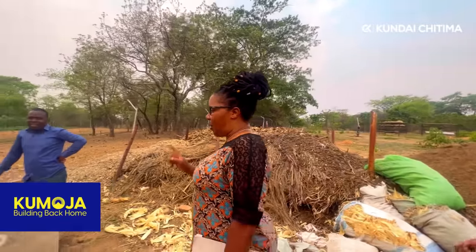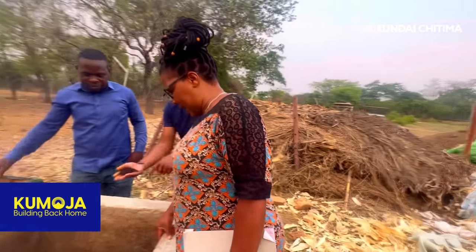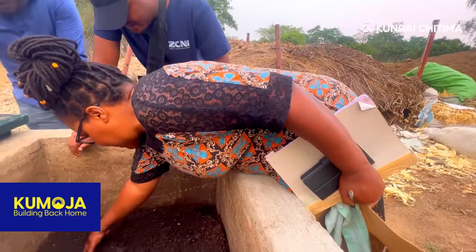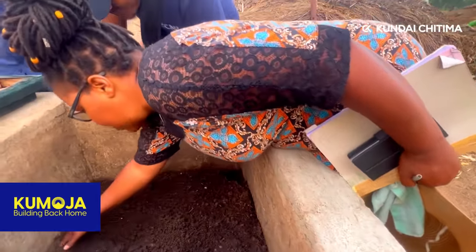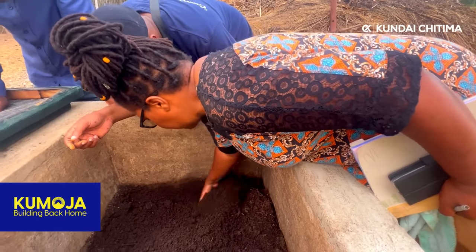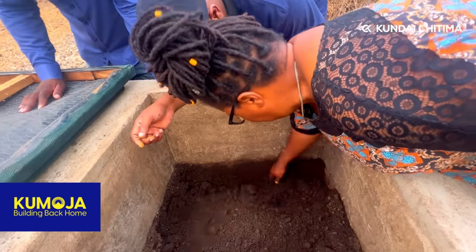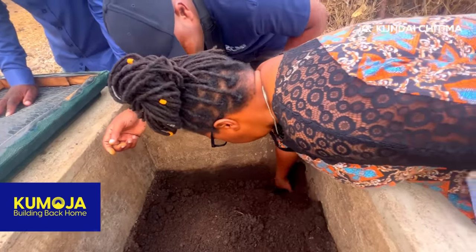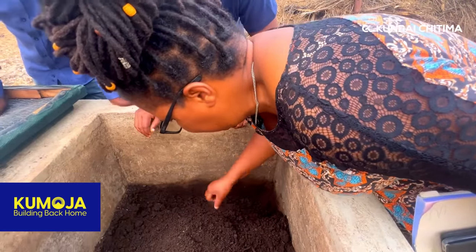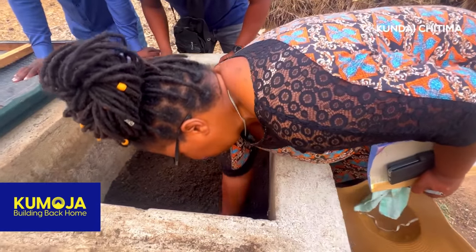So that fine compost, that's what we are going to use. So this one now, we put it here. And here there are earthworms. They feed on this. So what we do is, process EM.